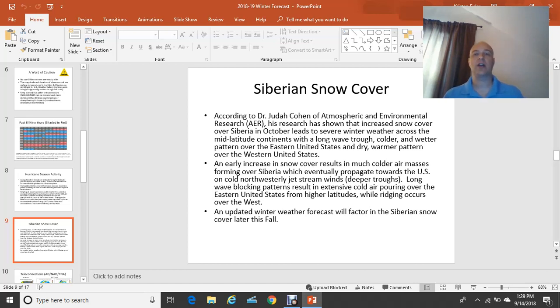You need to look at Asia. You need to look at the Western Pacific. You need to see what's happening with typhoons. Everything has a domino or trickling effect in the upper air and the upper atmosphere. So where these long wave troughs set up and where the long wave ridges set up, that's going to determine whether you have a colder, wetter winter or a drier, warmer winter. Where do the upper air ridges and troughs set up? For how long do they set up? For what parts of the country do they set up?